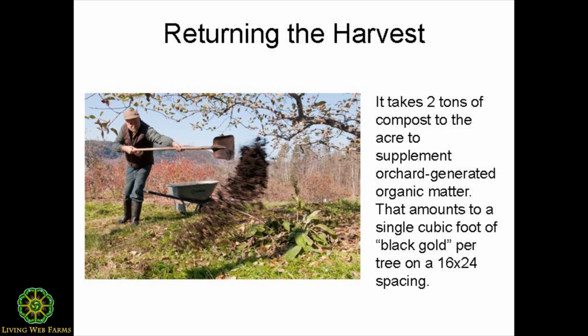And so that's a tree with a 16-foot diameter or an 8-foot radius. So that just helps you maybe get an idea of what the maintenance rate of compost is. Now, if you have more, that's great. It's not wrong to apply more, but this is a minimum, and its application is going to tie into the disease cycles.